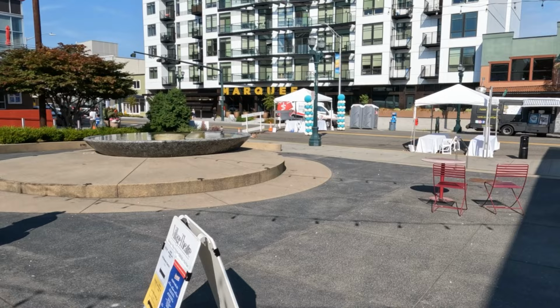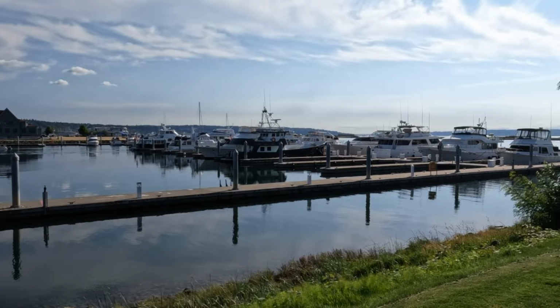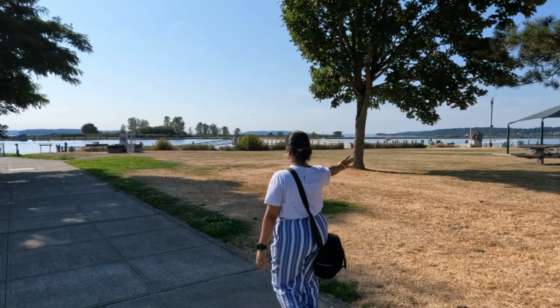Our next stop was a small man-made island known as the Jetty Island, which is located just 30 miles from the port of Everett. To reach the island from port of Everett, we took the Jetty Island ferry that costed us $3 round trip.